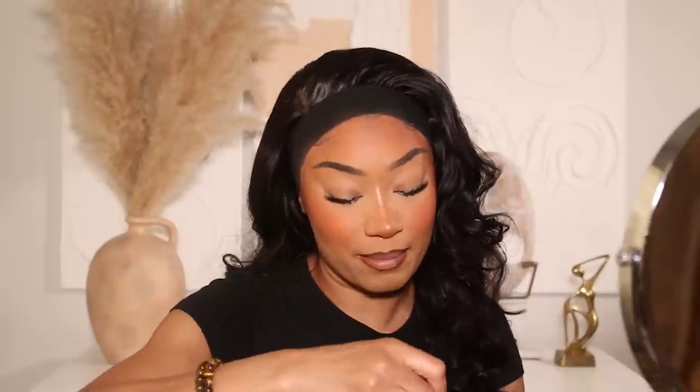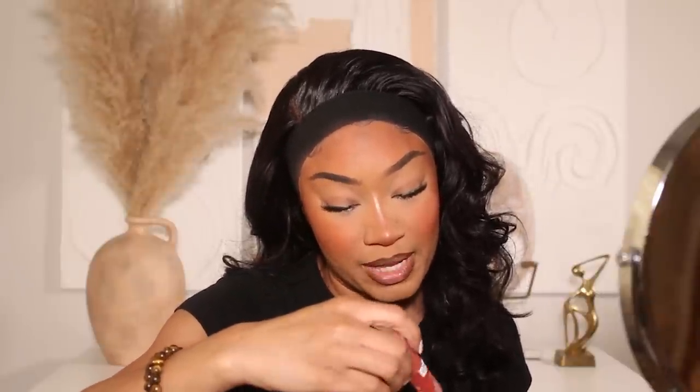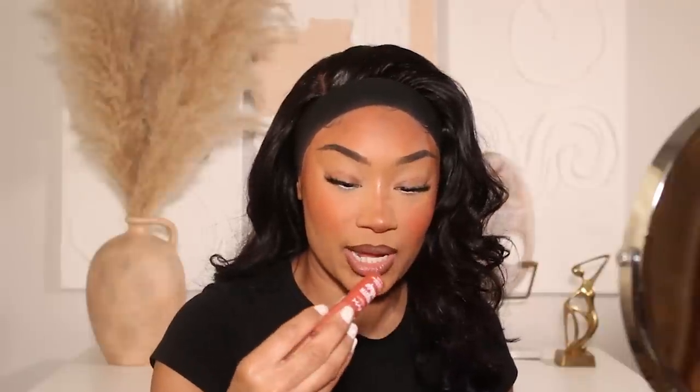Lipstick is gonna be from NYX as well. This is their Smooth Whip Matte Lip Cream, and this one is gonna be in the shade Cheeks. I really like this color.